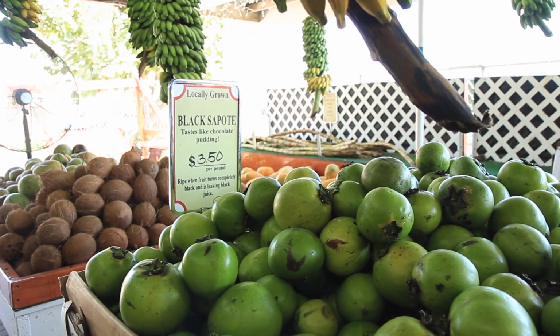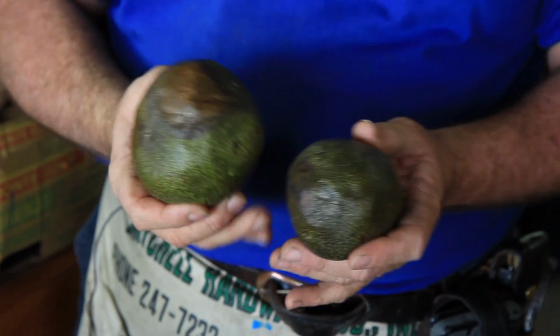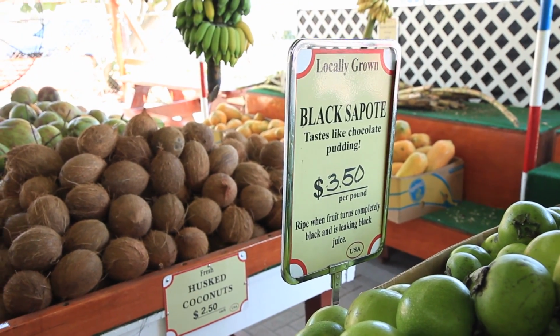These are the black sapotes. This is in the later stages of their maturity. They have to leak black juice. In other words, if you have them sitting on the table, when you pick it up, it's soft, it should have black juice on the bottom. Okay. No leaking, no eating. And it's like chocolate pudding. We make a killer milkshake out of them. And it tastes like chocolate? Yes, and people who are not able to use chocolate, you know, it's an excellent substitute.